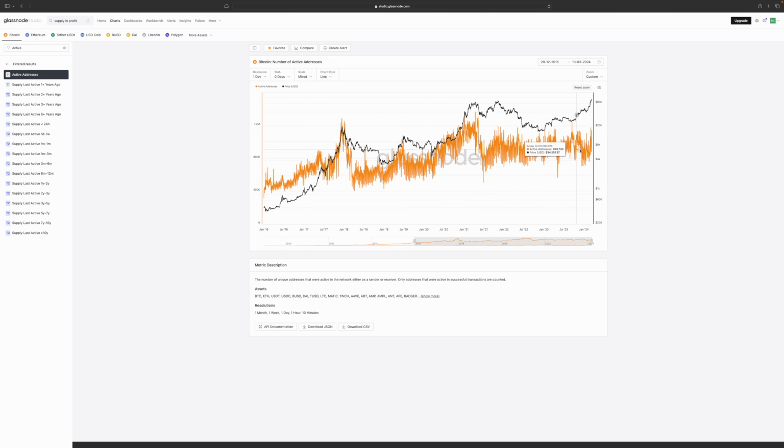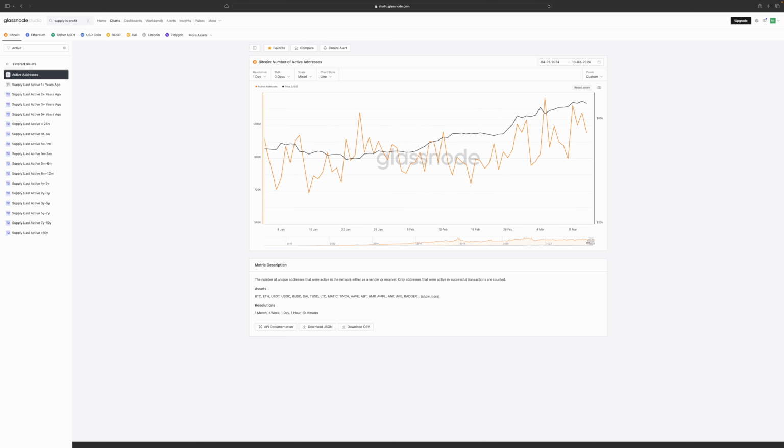So right now, this is sideways. Slight uptrend, but sideways based on historical data. I really narrowed it down to just the beginning of this year. It's been somewhat of a slight uptick, but it's really been sideways in terms of the number of active addresses on the Bitcoin network.